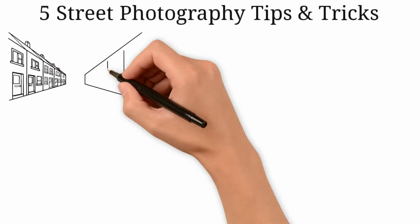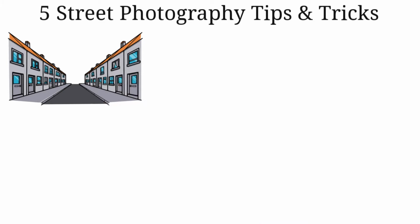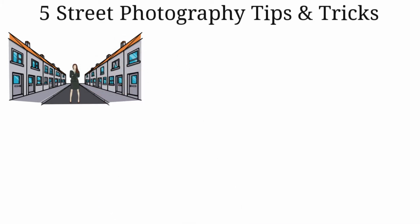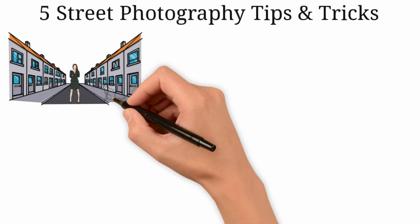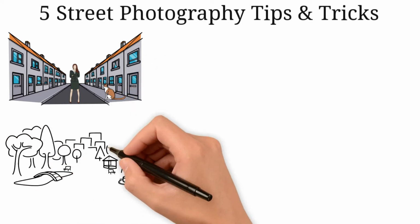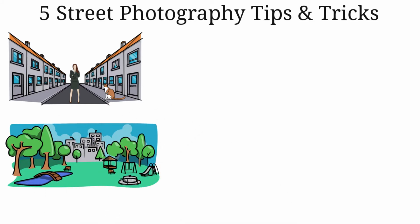5 Street Photography Tips and Tricks. We all love some great street photos, don't we? They have a great aesthetic feeling to them and can tell a lot of stories, be it a stray cat or an old man sitting on the bench. What a street photographer does is pretty much freeze the moment of someone's daily life.